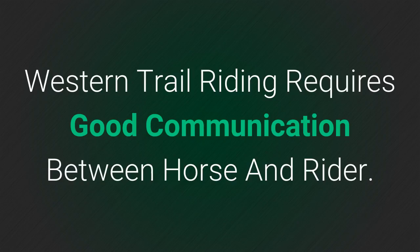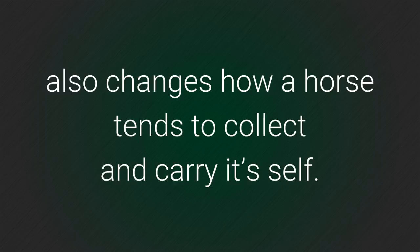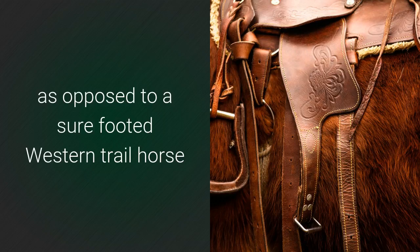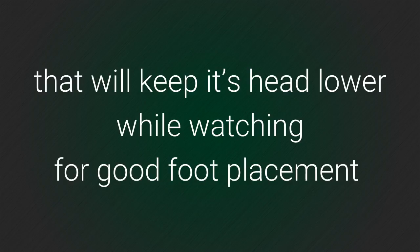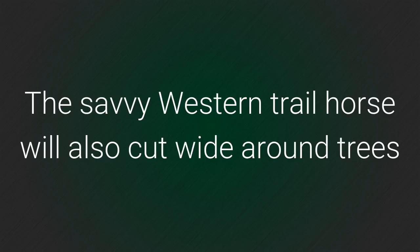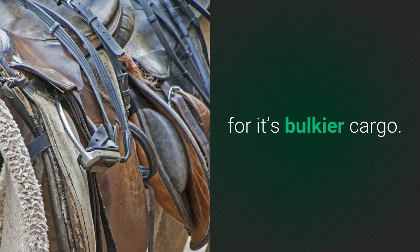Western trail riding requires good communication between horse and rider. The tradition of the working Western horse also changes how a horse tends to collect and carry itself. The horse that shows well in English will carry a much more elevated head as opposed to a sure-footed Western trail horse that will keep its head lower while watching for good foot placement throughout difficult trail obstacles. The savvy Western trail horse will also cut wide around trees or obstacles because it has learned of the additional clearance it needs for its bulkier cargo.